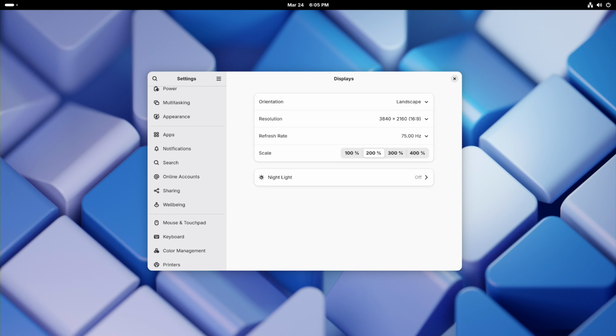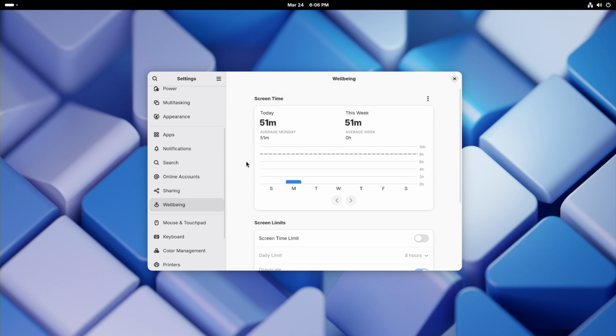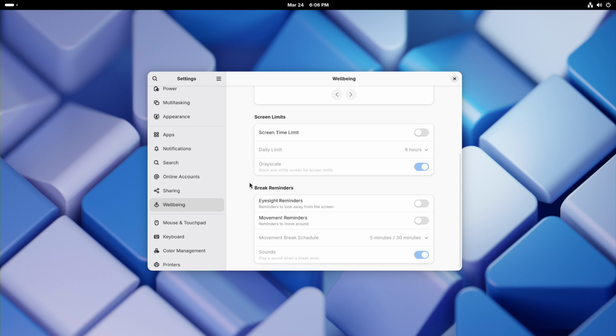I've been covering GNOME releases for a good while now, and the past few releases just weren't as exciting as this one. One of the first new changes is this well-being feature that's now built into GNOME, and it's pretty self-explanatory. It's going to allow you to keep track of the apps that you use, with a lot of options to manage our relationship with technology and make sure we don't overdo ourselves.